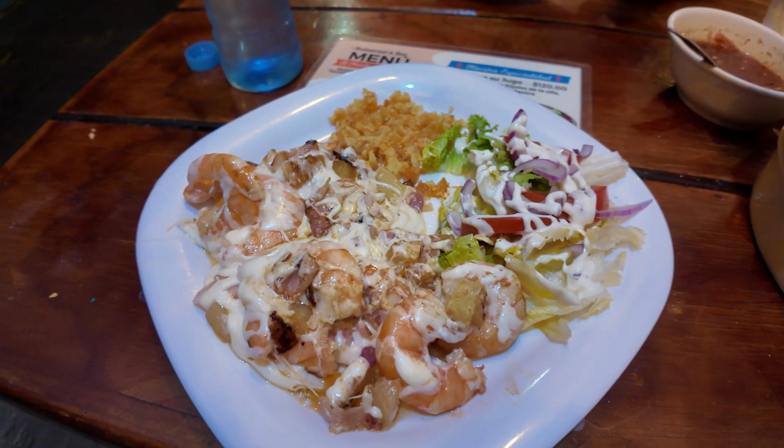All right, I got the camarones. It's actually shrimp that's covered in cheese. It's kind of different. We're used to having camarones tacos, but this is very different. It's very good. All right, dinner was awesome. The shrimp was amazing. Oh my gosh, look what we just found. Oh, bien.